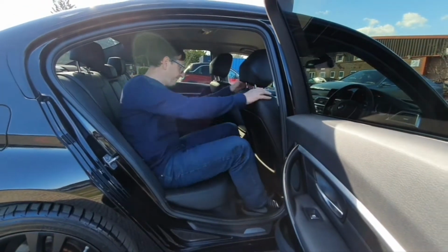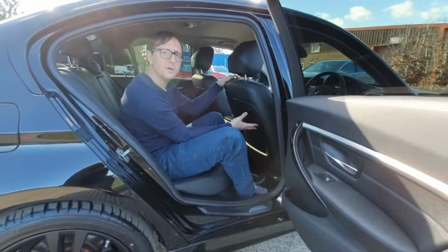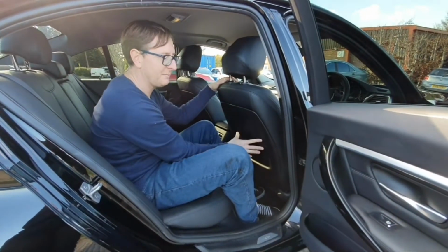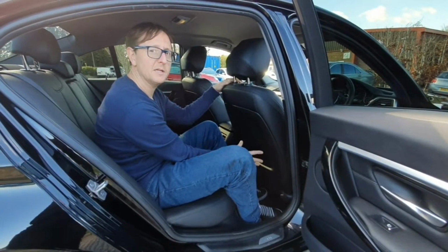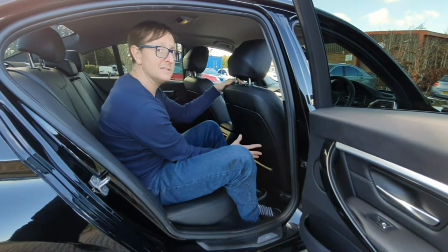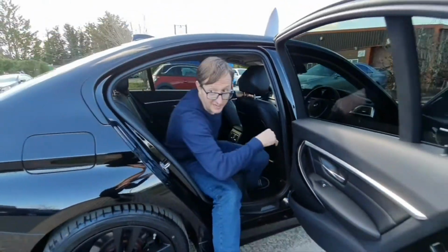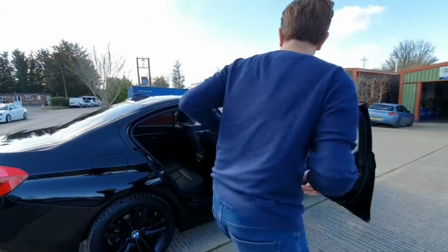Happy days. And then what I quite like on these, for any parents that have got kids that kick their seat, this is a plastic protector, so if your kid does kick you, you don't get a lump in the back. Although I'd suggest some strong parenting lessons. Keep the kids in check.